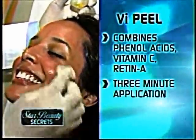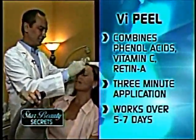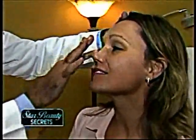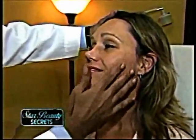And after it's applied, patients first tan, then their skin begins to flake. And after a week, vibrant new skin is revealed. "You see all this blotchiness that you have around your face? In 7 days, it'll be gone. You're gonna look like a glowing beauty."